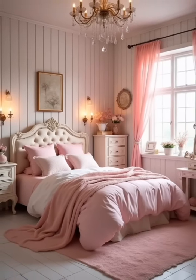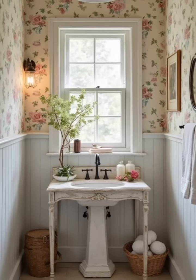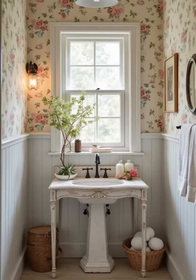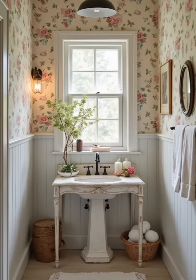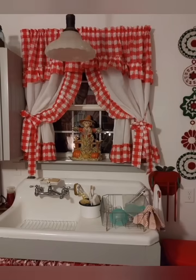Distress furniture yourself. Use sandpaper or paint furniture wax to create that aged vintage look. Chalk paint works well for giving furniture a matte, antique finish.